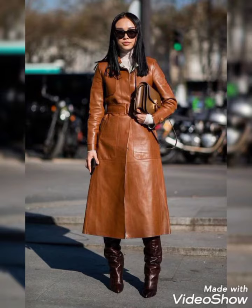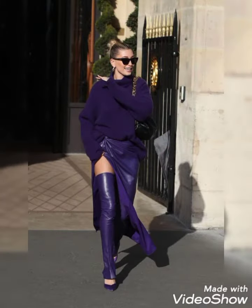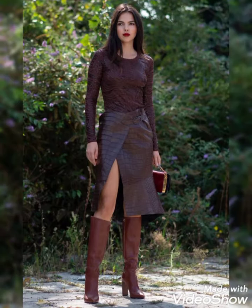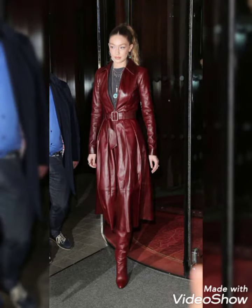Maroon leather boots with black knee-high boots. Brown leather boots with dark brown knee-high boots. This color is so beautiful. Dark purple boots with thigh-high boots. Black leather boots with black knee-high heel boots, wonderful looking for girls.